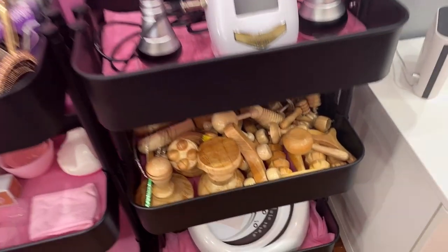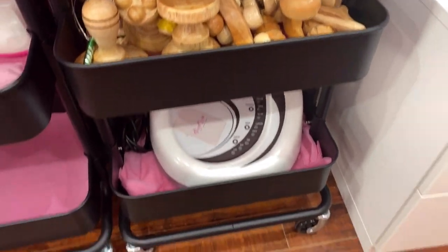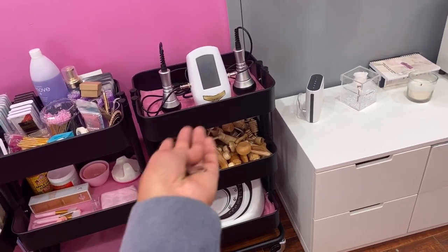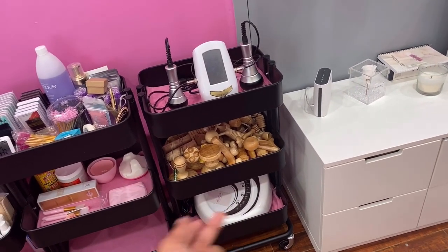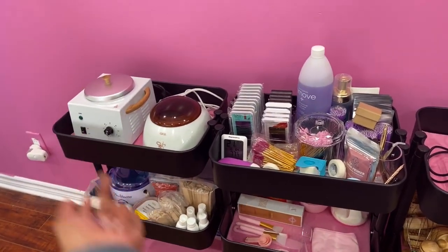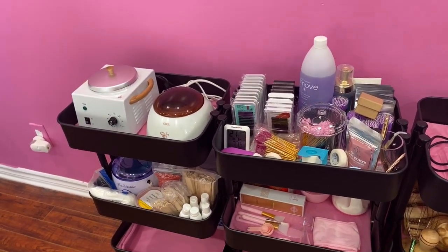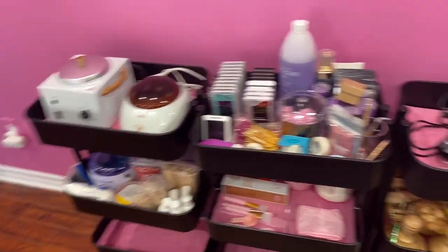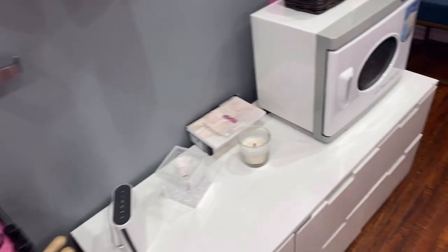And then we have all our wooden tools. And then we have one of our vacuums here. We also have an additional vacuum there. We only have multiple of these just in case we have more than one client. We can take more than one client for this kind of stuff at a time, right? Lashes, it's not any machines. And waxing, we have multiple wax pots, one for face, one for body. And we have lots of utensils, so we don't mix. Never, ever, ever. That's a big no-no.